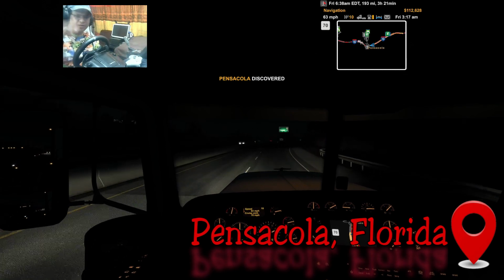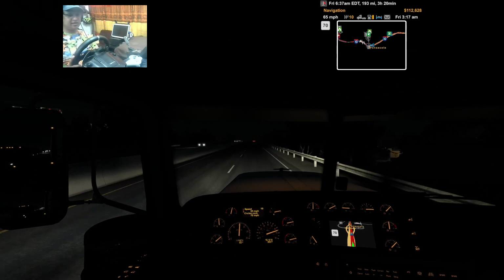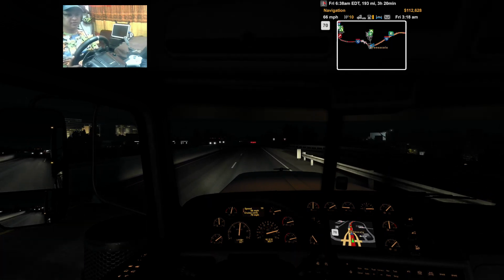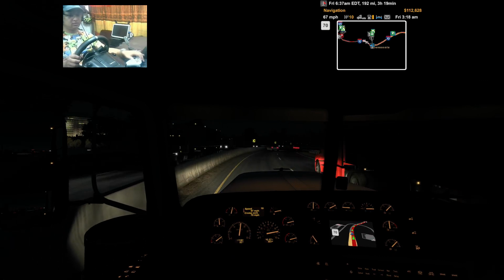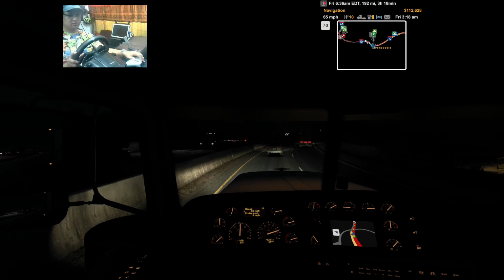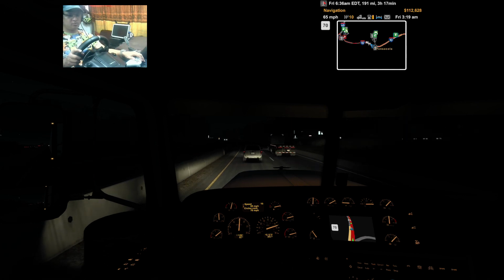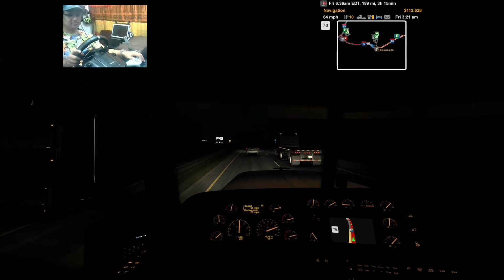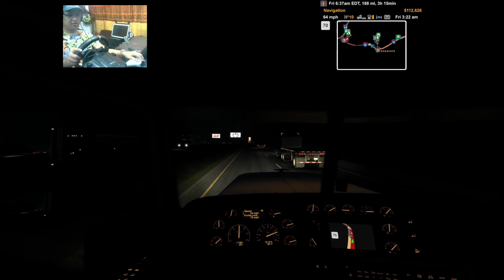Pensacola discovered. Hello Pensacola. We have discovered Pensacola in Florida, the last city of Florida over here on the west side. And we are going to go inside. Come on, man. And hopefully they won't call us in the weigh station, and hopefully there won't be any detours.